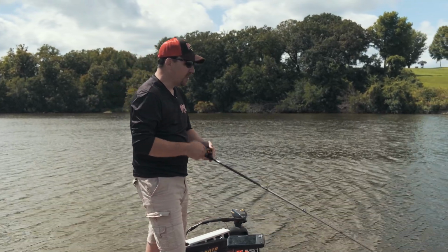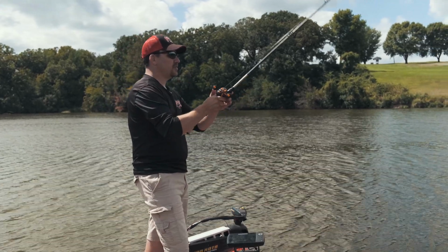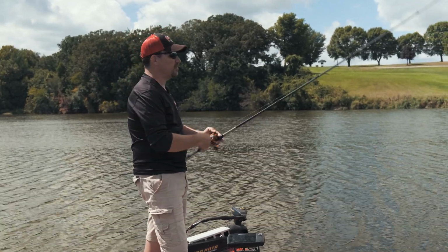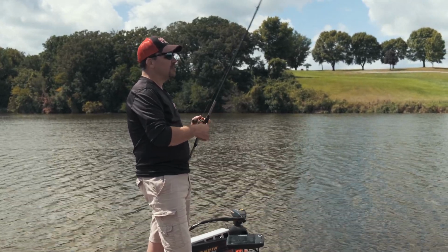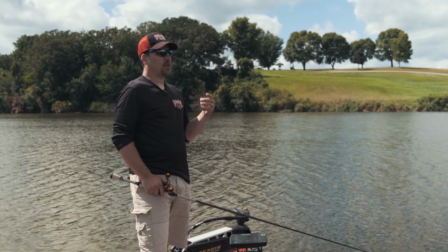So that's a weightless jerk bait with a fleeing baitfish presentation, or you can dead stick it and really let it sink there as well, like it's a baitfish just dying all the way to the bottom. But that fleeing baitfish is such a good way to trigger a strike, or at least have a fish show itself.